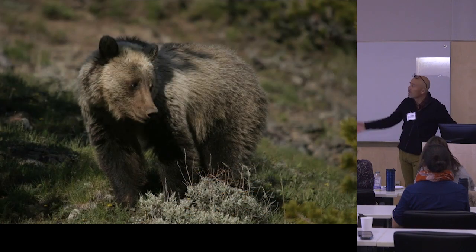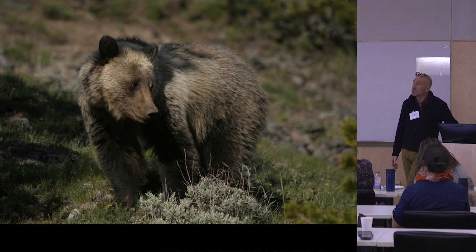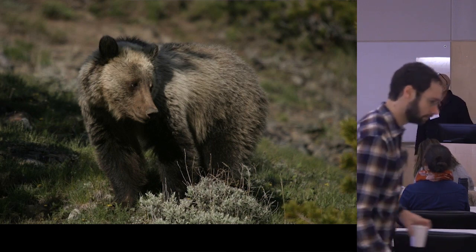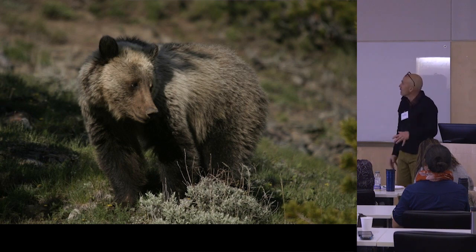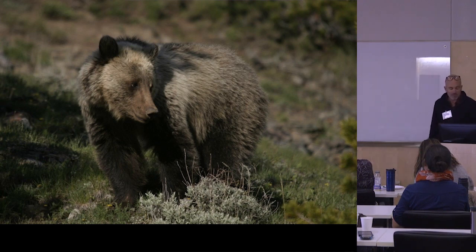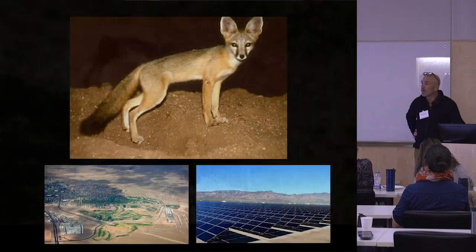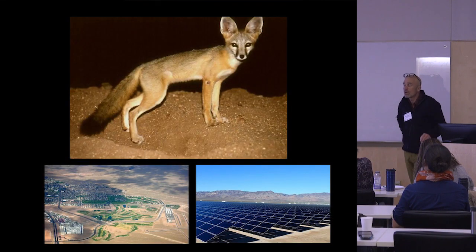So the early part of the field was looking at threatened and endangered species. That's a grizzly bear in Yellowstone. And grizzlies leave very big scat piles. They're very easy to find. So Amy and the other founders really started pushing the envelope and seeing what else we can use dogs for.